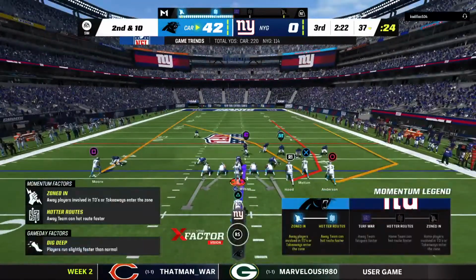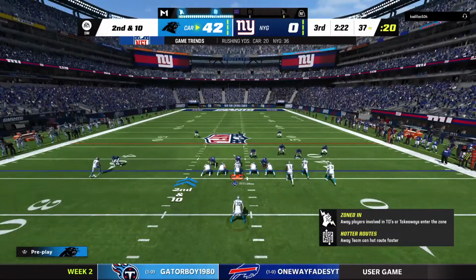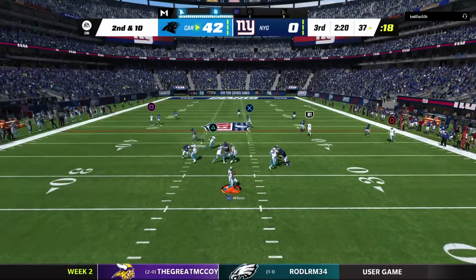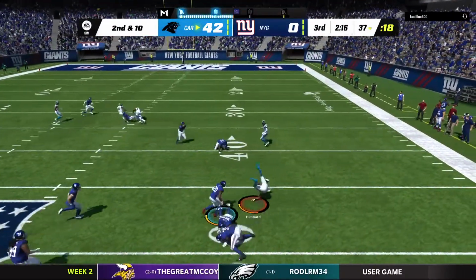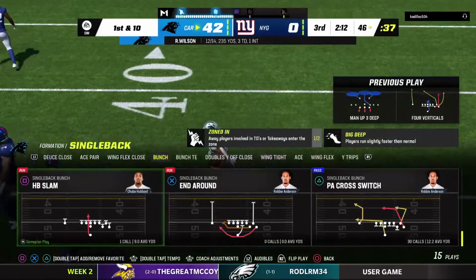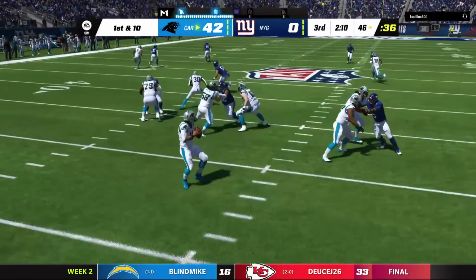Third quarter from MetLife Stadium. Here's a 2nd and 10. Now Wilson. He gets this one to Hubbard, complete. And he'll be taken down, but not before he gets into enemy territory. It's a Panthers 1st down, 17 yards on the play.